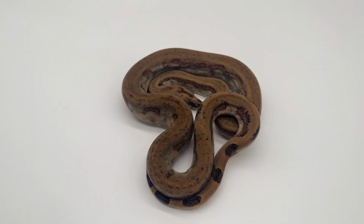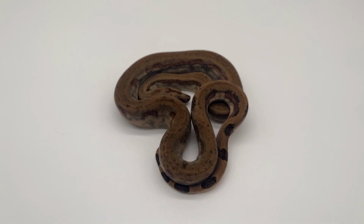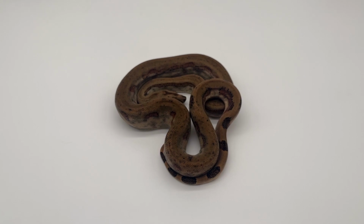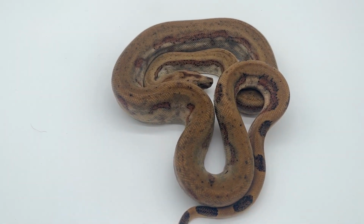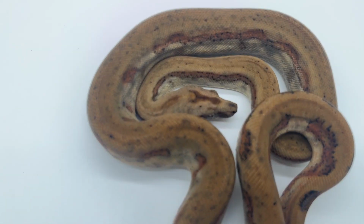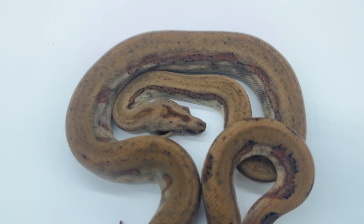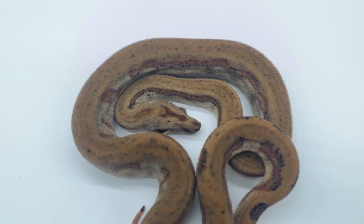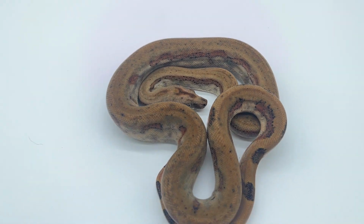But the main reason why I wanted to get this pair from Brandon is that Bullwinkle in particular had really nice striping on the laterals that I was very curious about, and that's something that I wanted to acquire and hopefully work with as a breeding project someday. And getting an extra male plus one doesn't hurt at all for my collection. But yeah, on to the next snake.